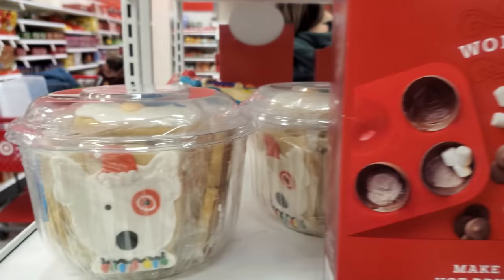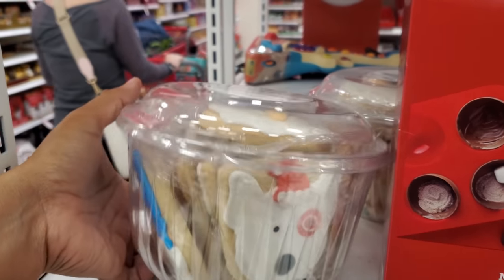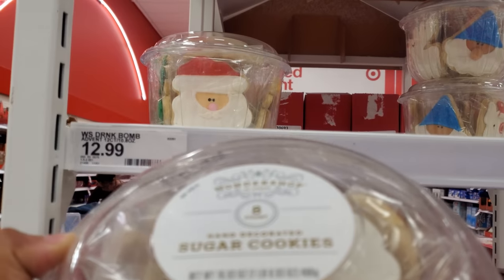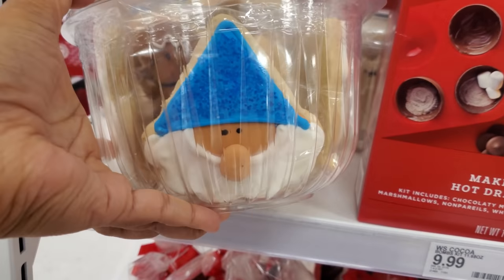Okay, that's cool. Look at sugar cookies. I'm not sure. These are 13, I believe. You know what? I don't know. There's no price. That says drink bomb. No price on this one, but look, they have the Target dog in there.